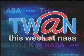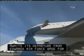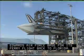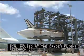This week at NASA. Space Shuttle Discovery awaits its departure from Edwards Air Force Base in California for its ferry flight back to Florida. The orbiter has been strapped to the back of one of the two shuttle carrier aircraft, or SCA, housed at the Dryden Flight Research Center for just such a journey.